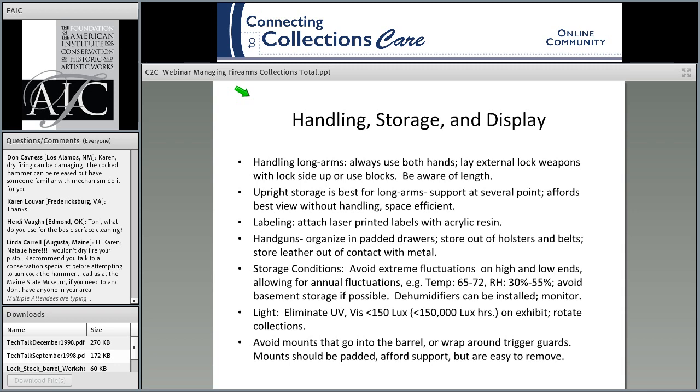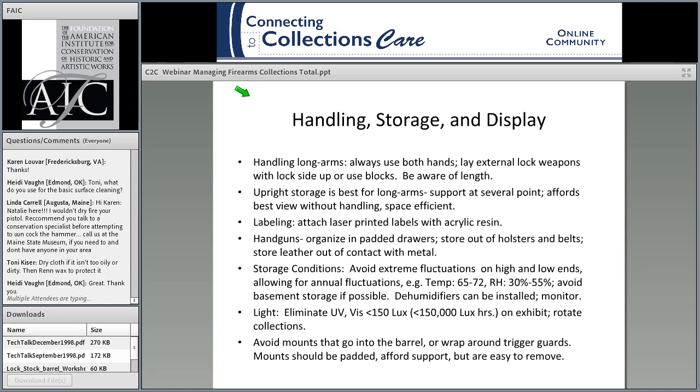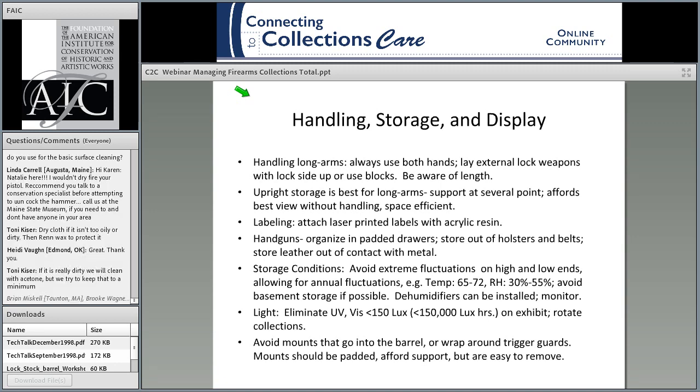If not, then dehumidifiers can be installed, and I definitely recommend monitoring with electronic monitors. There are some very affordable ones now in the archival catalogs, also in the resources. I have information on the Image Permanence Institute's preservation environment monitors, PEM2s, which is what we use. There's also some now in university products, a flash drive monitor, USB, that monitors and records temperature and humidity, and it's very affordable.